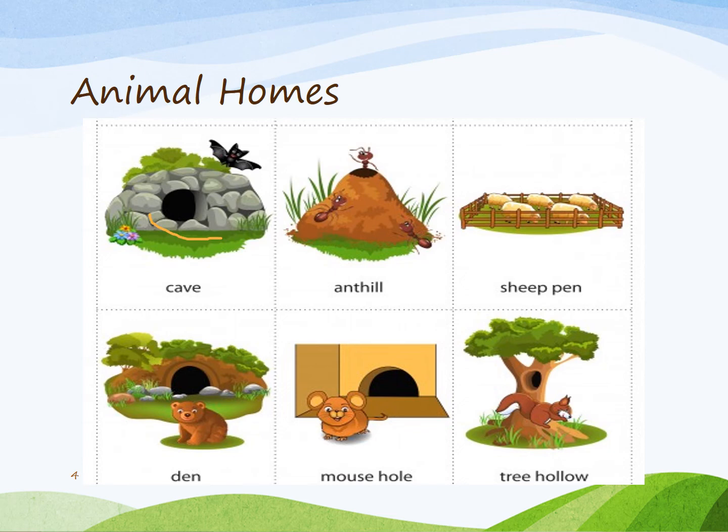Can you see the cave here? This is called a cave. Here we have the ants. What do we call the home of the ant? It is called the ant hill. The ant hill, right? This is the ant hill.